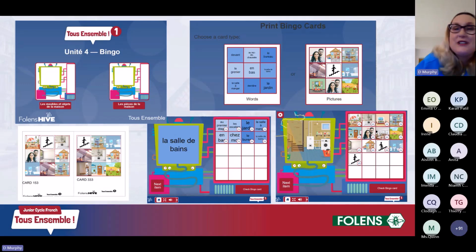If your learner is 12 or 18, they just really seem to love a game of bingo. So with the Tous Ensemble bingo app, for each of the chapters, it will take the main vocab topics and create a card. Depending on what you want to work on with the students, you can print out the cards with the words, or with the pictures. You put in the amount of cards you need, so you can put in 28 and it will generate 28 cards.